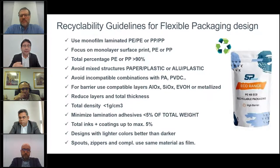The recommendations are mainly to use monofilms, laminated pure polyethylene or pure polypropylene, focusing on monolayers instead of lamination products. The total percentage of polyethylene or polypropylene should be over 90%. It's recommended to avoid mixed structures of paper-plastic or aluminium-plastic, and also to avoid a combination with polyamides and PVC. Instead, we use barrier layers better with AlOx, SiOx, EVOH, metallized, or with barrier coatings.